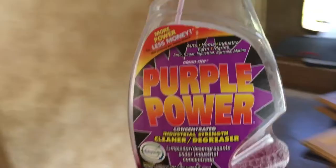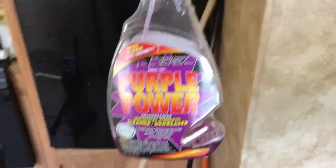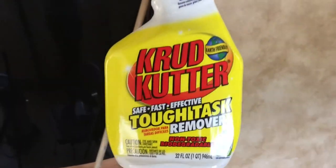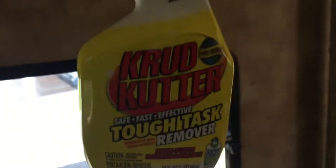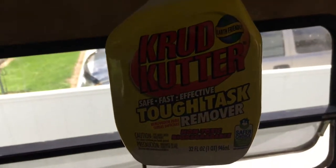They have their own natural products. They're pretty cool, but that's hand sanitizer. But anyways, Purple Power does the job too for degreasing stuff. But man, this, I never saw it before. I was watching somebody on YouTube, forgot who, because so many YouTubers were using this stuff to clean with. But man, this does the thing.